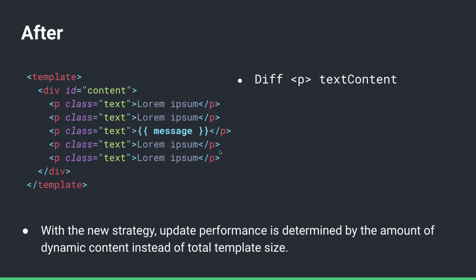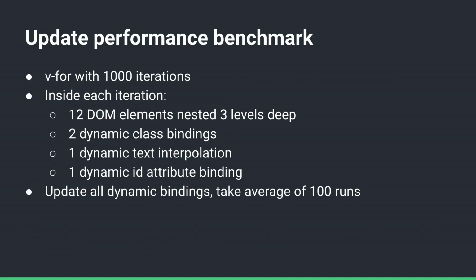So with the new strategy, update performance is now determined by the amount of dynamic content in your template instead of how big your template is. So now you can rest assured, if you have huge static content that you need to render in a Vue component, they would no longer incur additional performance costs. I mean, we would still pay the upfront cost to first render them, but subsequent updates, they are just ignored. Vue is smart enough to tell that they never change, and you don't need to worry about them anymore.